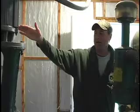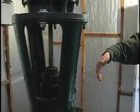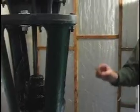Okay, this motor right here turns this shaft that's down in the ground. It's attached to a pump, which is down the ground about 55 feet. So when this turns, it makes the water come up through and then out.